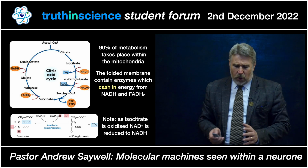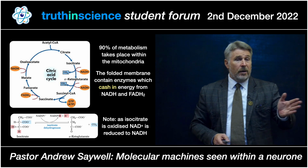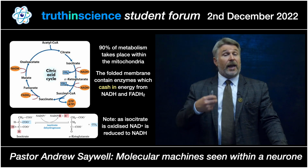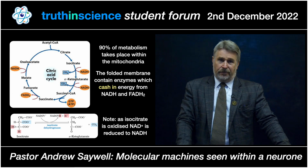So this is what we call a redox reaction. As the isocitrate is oxidized, the NAD is reduced, and it gains hydrogen ions. It becomes NADH.